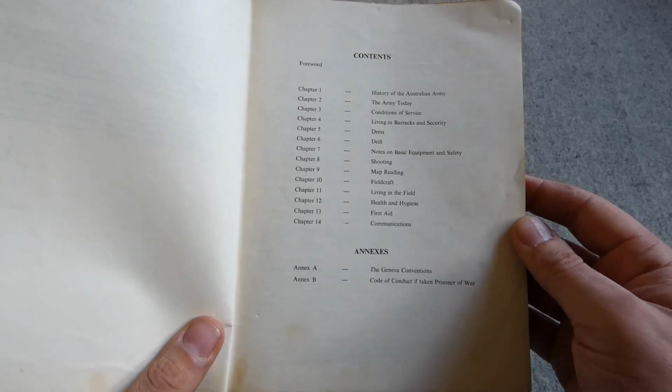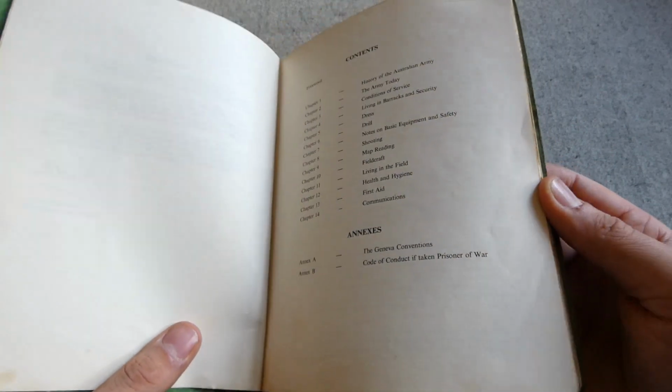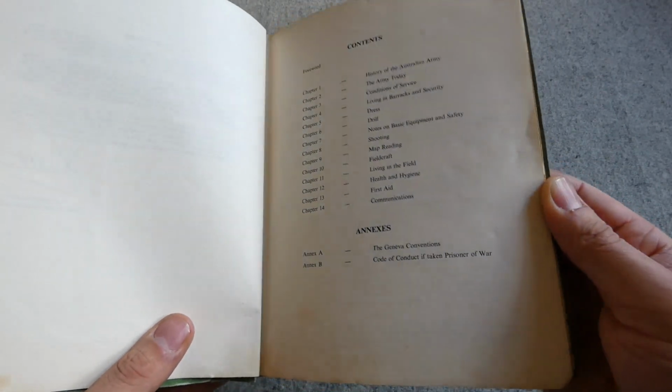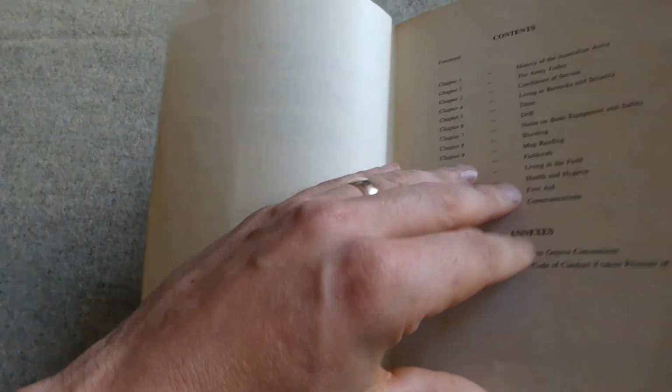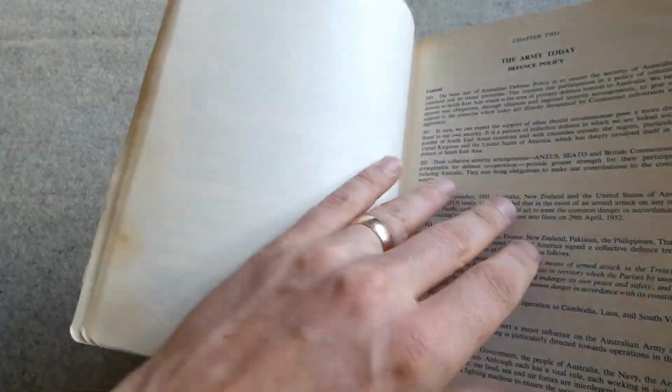It doesn't go into everything in huge detail, of course it can't, not in a book this thick, but it's a good overview, and it provides a good overview of the Australian soldier, at least as the Army would like them to have been in the middle 1960s, and obviously that's what you get from a handbook like this, a basic overview of everything a soldier would be expected to know.